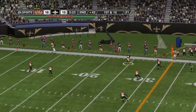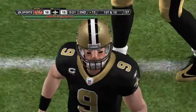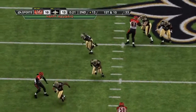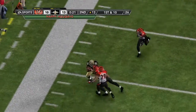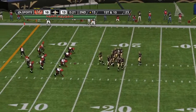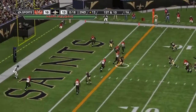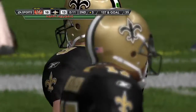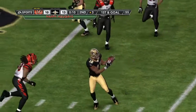He's searching for a receiver. His perfection on this drive continues with another completion. He's knocked out of bounds at the 13. First down, 10 to go. And they'll go from the 13. Passes it over the middle of the field. They make the stop, but the Saints will have a first and goal. The Saints will take their final timeout.